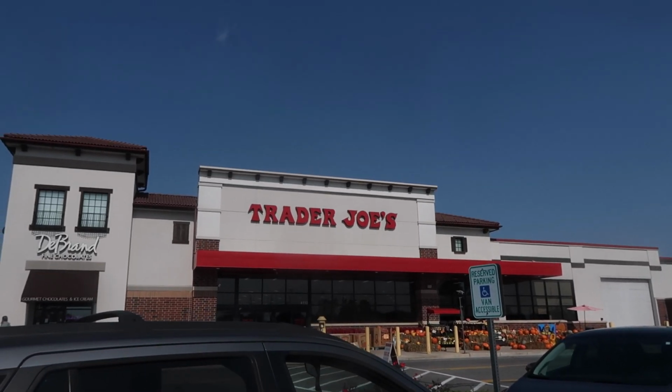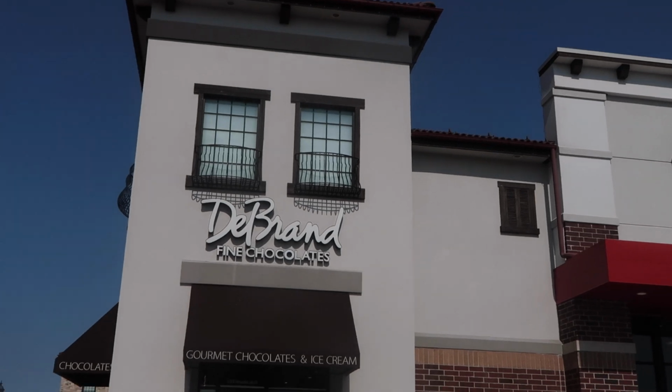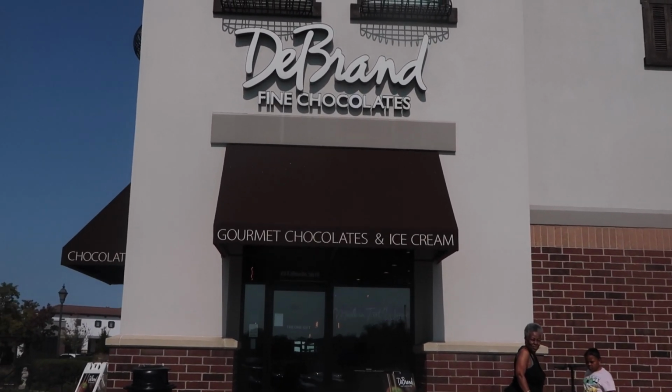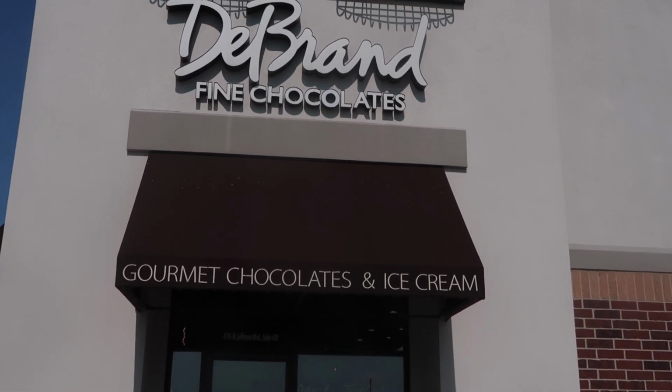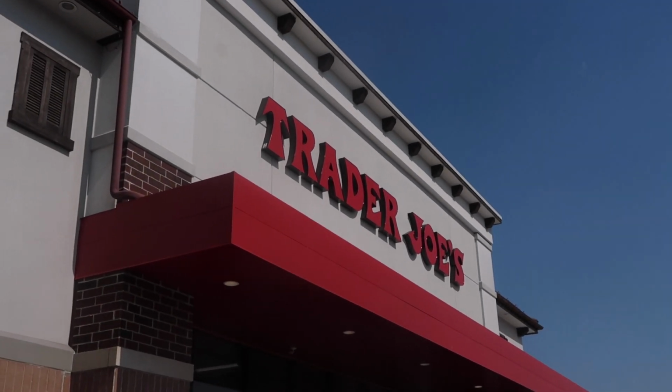So here we are. There's Trader Joe's. Now right next to it is the famous brand's fine chocolates, which has its home office right here in Fort Wayne. The lady that developed it went to high school right here in Fort Wayne. But that's not our goal for today. We are going to Trader Joe's.